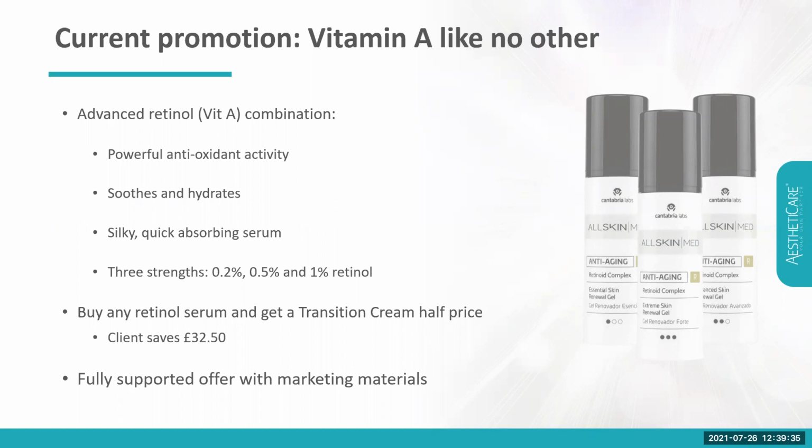And just very quickly, transition cream is a beautifully rich, replenishing, hydrating cream, and I think it's always, Rebecca, everyone's favorite, isn't it? Transition. Oh, the transition cream is my favorite product. I absolutely love the way that it makes the skin feel. Like you said, it's got the retinol in there, but it really hydrates the skin at the same time, so it's a very unique offering. Yeah, completely.